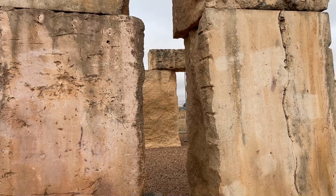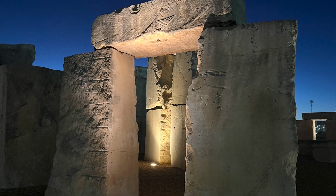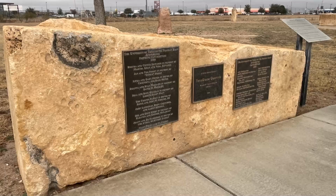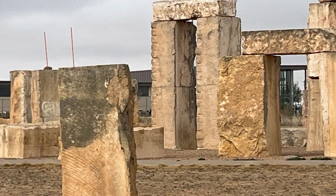Then the autumnal equinox, September 21st. The length of day and night are equal, the first day of the autumn season. And then there's the winter solstice, December 21st, the shortest day of the year, the first day of the winter season. Visitors to this site should make a point of arriving before dawn on these special dates.